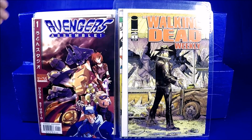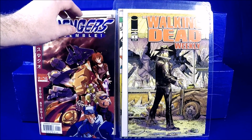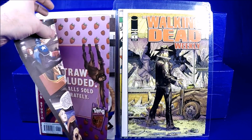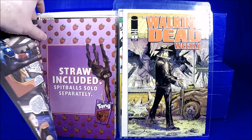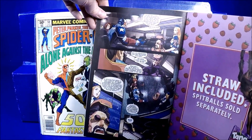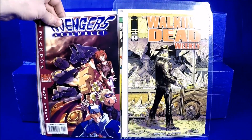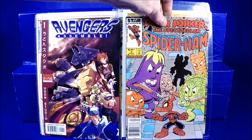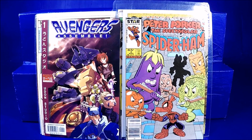Avengers Assemble, the Mangaverse version. I kind of like these. I kind of like the anime style superheroes. You know, just the way they look inside, they look like a cartoon practically. Very cool. Peter Porker Spider-Man number 6. That was one of my favorite comics as a kid, so I love Peter Porker.